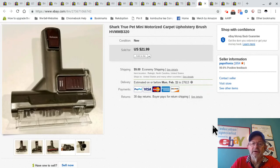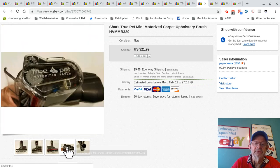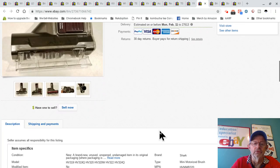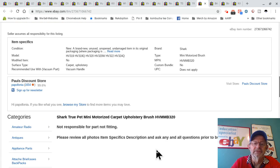Here is another item I found in the same dumpster. I was pulling out the bubble wrap and found the other shark attachments. I found this one too. This one was brand new. Sold this last week. Took as many pictures as I could of the item. I actually spent a little time on this and looked it up in Google and other eBay listings. Found out all the information, what vacuum cleaners it fits.